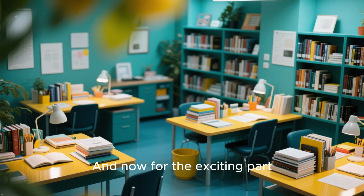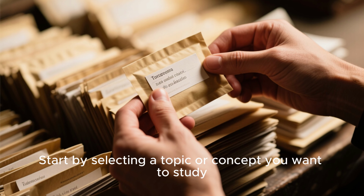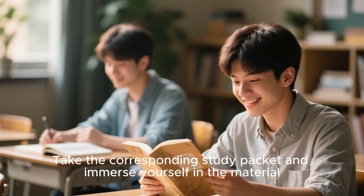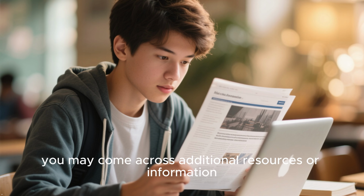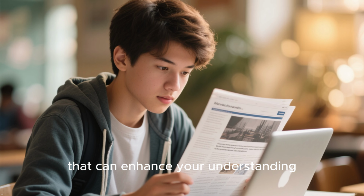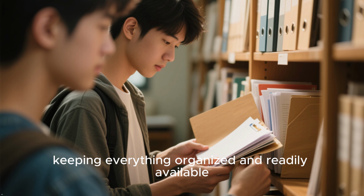And now for the exciting part, putting your study system into practice. Start by selecting a topic or concept you want to study. Take the corresponding study packet and immerse yourself in the material. Read through the pages, highlighting important points and taking notes if necessary. As you study, you may come across additional resources or information that can enhance your understanding. Feel free to add them to the appropriate packet, keeping everything organized and readily available.